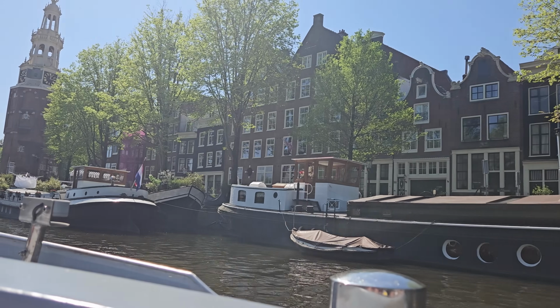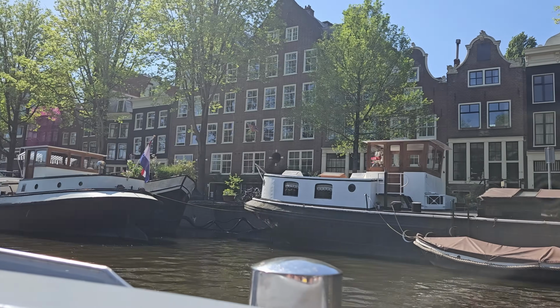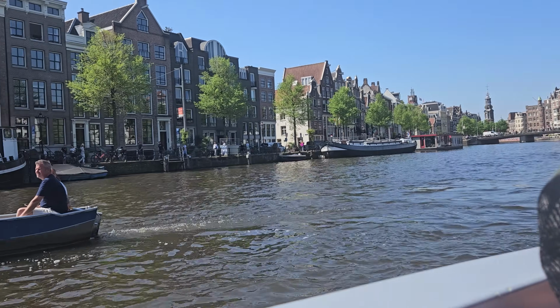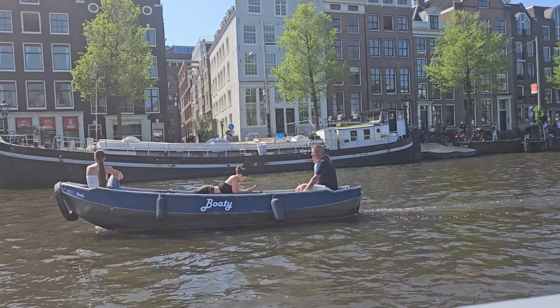Owning a houseboat in Amsterdam today is far from cheap. Prices range widely, but a well-located modern houseboat can easily cost upwards of €500,000. But we were told that in many cases, these are simply passed down to the next generation.